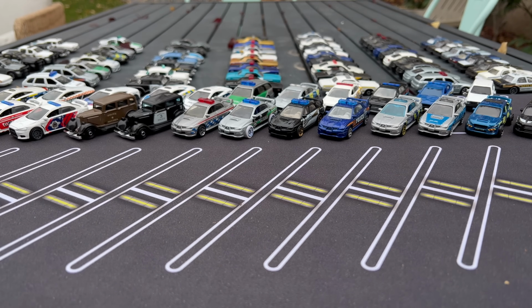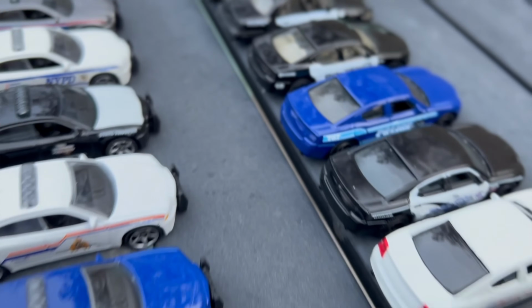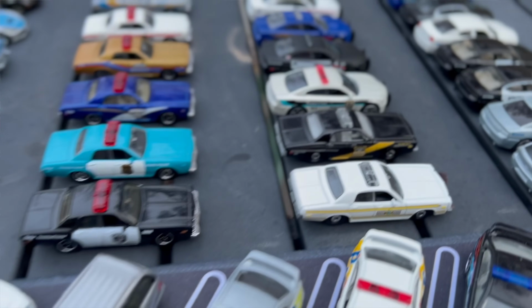This theme is a fun one. I just wanted to go police cars, and there's a million directions to go. I personally, this guy over here, went with Matchbox police cars. That is the Lamley Challenge.